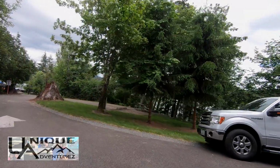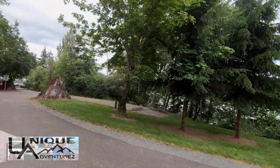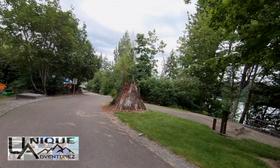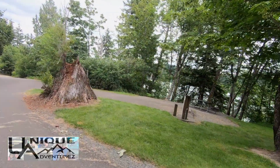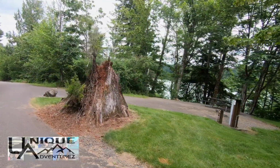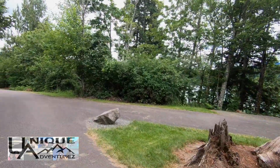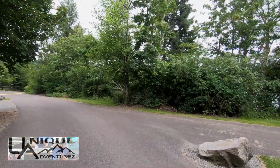I know when we were here in the fall prospecting these sites, the foliage wasn't as luscious as it is now, and you could see a lot more of the lake. So in the spring, or maybe later in the fall, you might get a little more visibility of the lake.